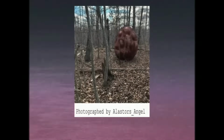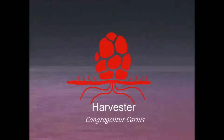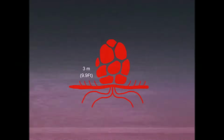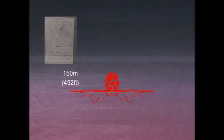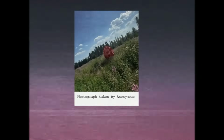The Harvester, or Congregator Carnis, is a large bulbous mass that sticks up out of the ground, with many meaty tendrils that spread around the bulb underneath the ground. These things can get very big, around 9 feet tall and 6 feet in diameter on average. However, the tendrils of the Harvester are by far the scariest part of this organism. They can extend far beyond the body, nearly up to 500 feet. Being a specialized form of the crawl, they act much like a plant with similarities to the Venus flytrap.